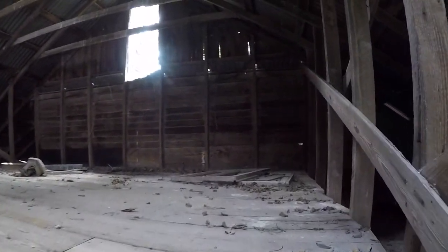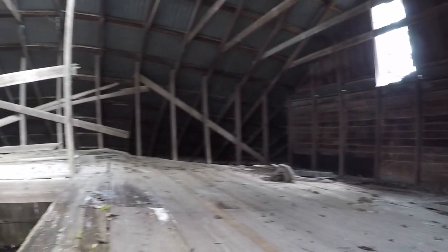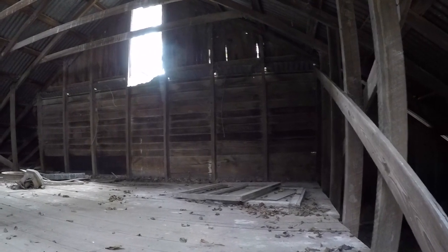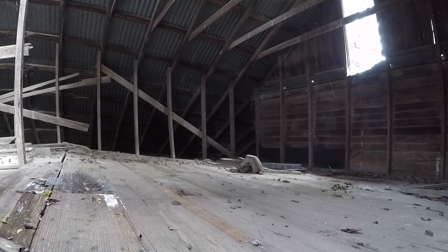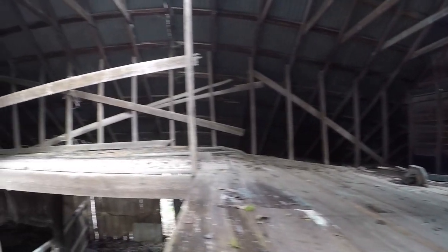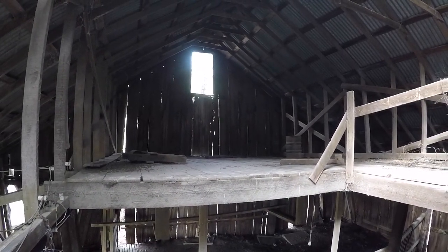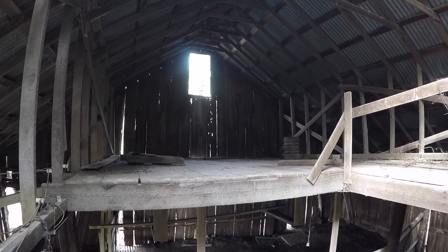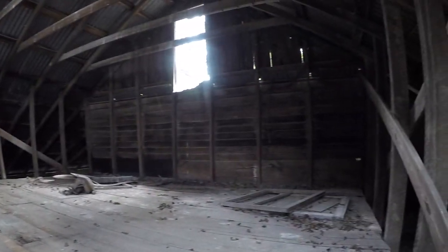One thing about this gimbal is it's neat because it maintains the horizon line no matter what you're doing, but the only bad thing is you can't tilt it up and down, so you just kind of have to show whatever's straight in front of you. So anyway, there's what looks like part of an outboard motor there, I think, I don't know. And then over on this side, there's a part of an old cart of some kind right there with an old wheel on it. So not a lot to see up here, but kind of cool nevertheless.